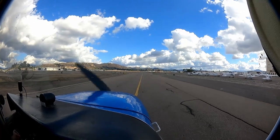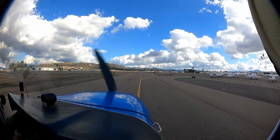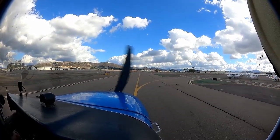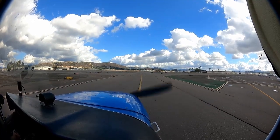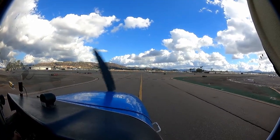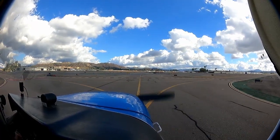Okay, and he kind of distracted us, didn't he? Yeah. He said 2408, is that right? Yeah. A little bit better. Now it's only a 4-knot crosswind component. Yeah. And we're cleared across this runway, right? Yes, he did say cross the 3-5.